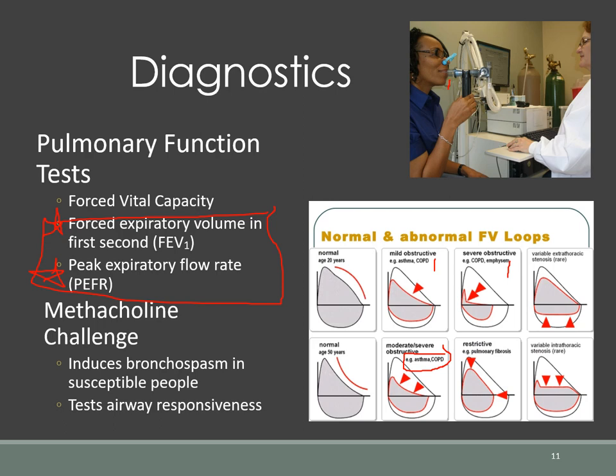Now, what they'll actually make a patient do is do a PFT, use the inhaler, and if a patient has a 12% improvement after using the bronchodilator, that also helps confirm that this patient has reactive airway disease, as they so call it now, or asthma.